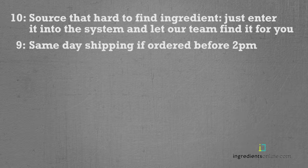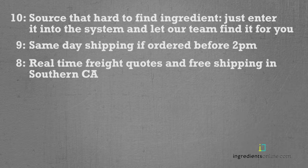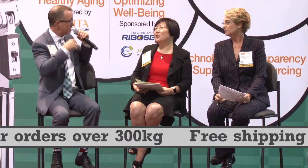Number 9, same-day shipping if your order's in before 2 p.m. And you get to see the real-time inventory, so you know it's going to be there. Yes, you can start your project and not get backed up or back-ordered. Number 8, real-time freight quotes and free shipping in Southern California. Again, from an ease of use standpoint, you can see your options for shipping and what the actual cost is going to be, choose the one you want, click the button, and that's it. Right, much easier than calling around and the manual way it's always been done.